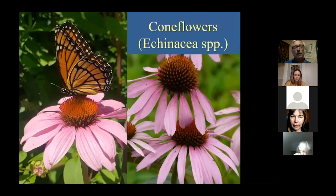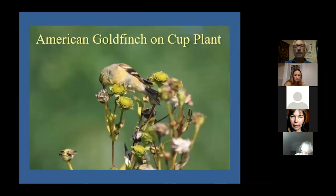The seed head formation here is of many of the coneflowers. This is not strictly native to most of Ontario. This is purple coneflower, which gets close. Pale coneflower is the one that is more widespread here in southern Ontario, but they all have that same seed benefit. And of course, in summer, the butterflies enjoy the nectar. In fall and winter, the birds enjoy the seed. So think about that in planting.